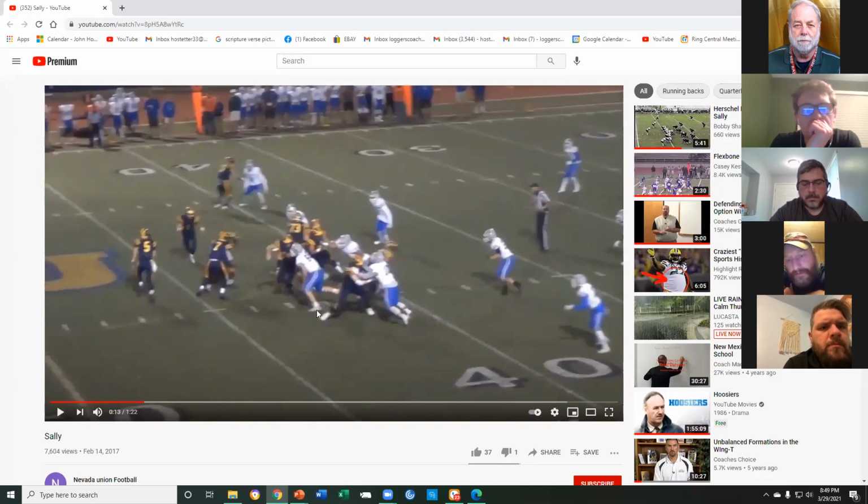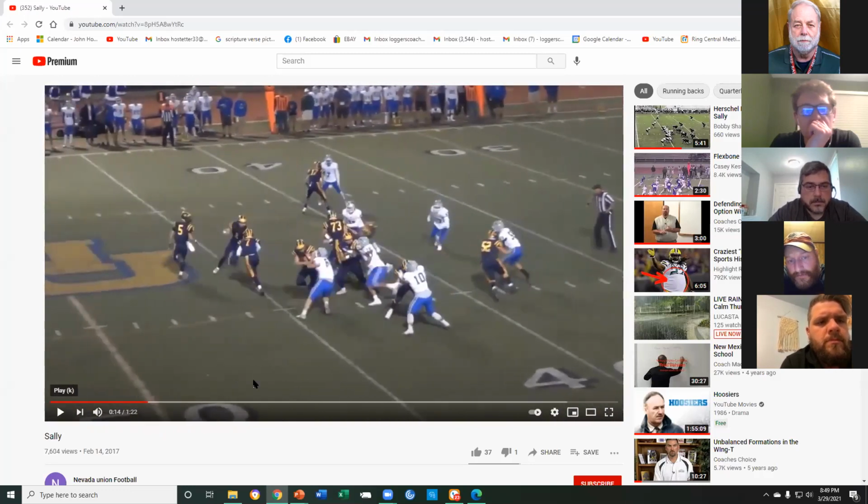Let's see that again. Watch these guys coming upfield. These guys are reading these blocks, and they're inviting these defensive linemen to penetrate. This man didn't have a man on the line of scrimmage to block, so he went downfield on the linebacker.